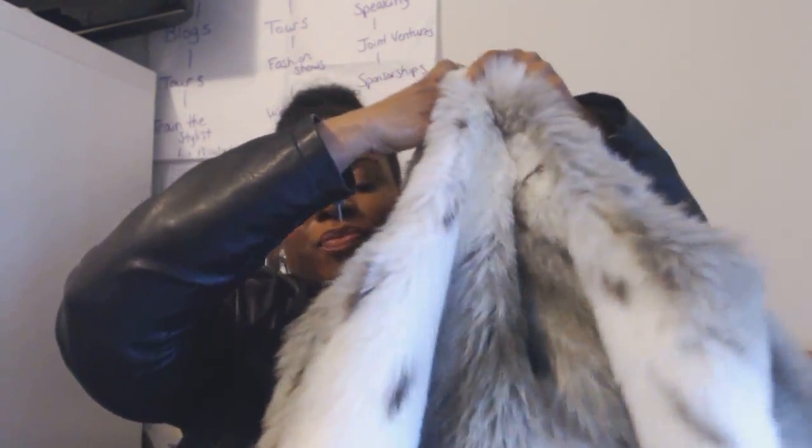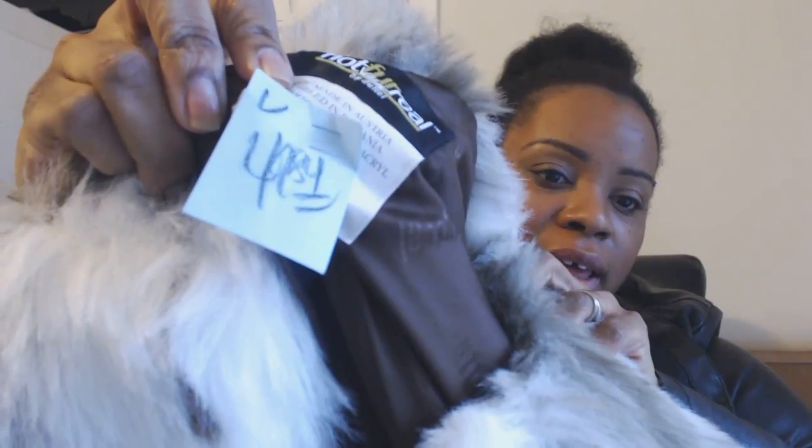Can you see that? Gorgeous, gorgeous faux fur vest. And this was $49.84 and half off. So I spent $25 on it.